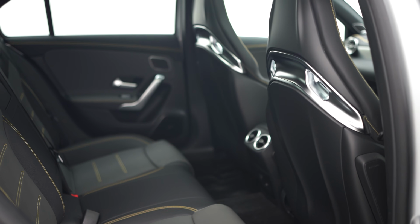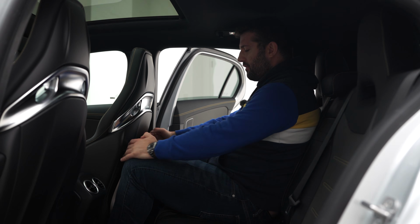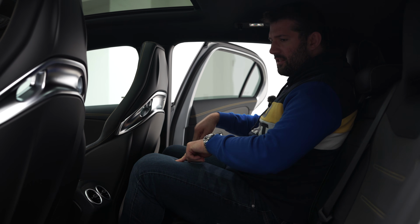They are deceptively big. With the rear seats, not that I use mine that often, I have a pretty tall body and my head is not hitting the roof. Also, I've got a decent amount of knee room for a hatch. I think it's roomier in here than my RS3 sedan.